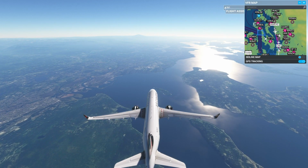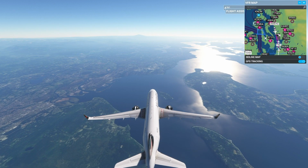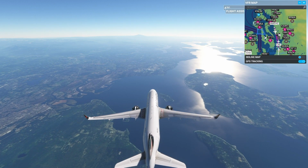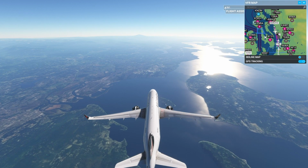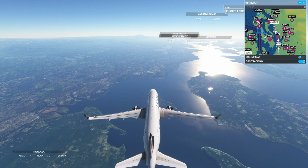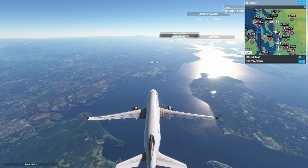WestJet 2109, descend and maintain flight level 300. Descend and maintain flight level 300, WestJet 2109.